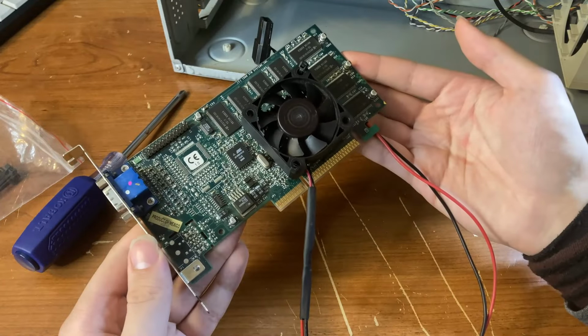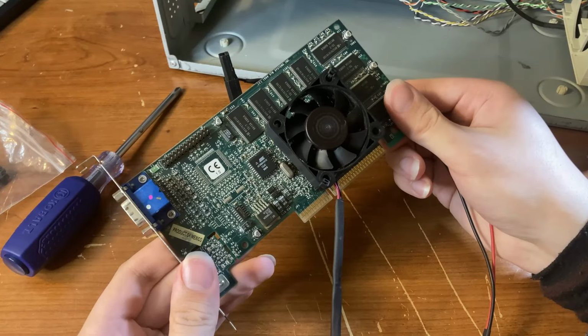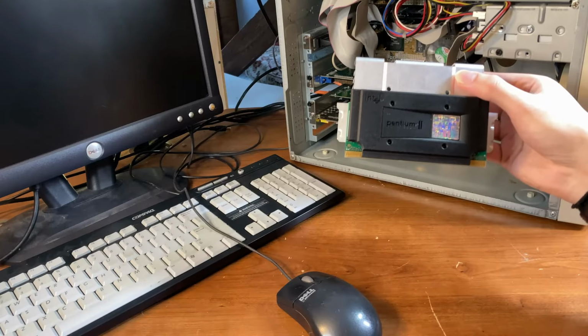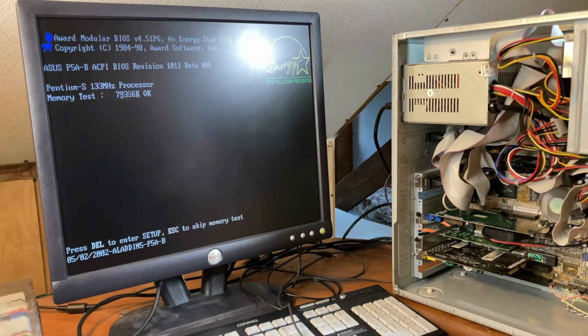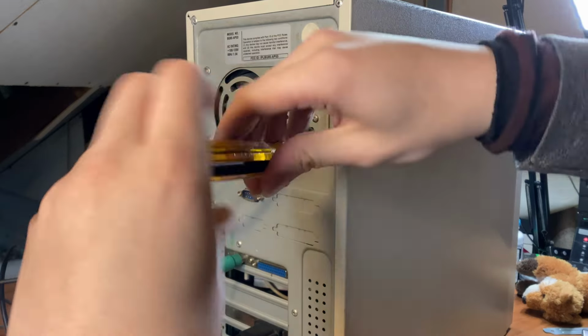I have created a monster. And now with the holes thoroughly used, I'm gonna go put it back in the computer and plug it in, I guess. What's this Pentium 2 doing here? Hey, that's actually not any louder. Nice. Just gotta put the metal side panel back on. God damn it. Yes, I'm putting them back because fuck you.